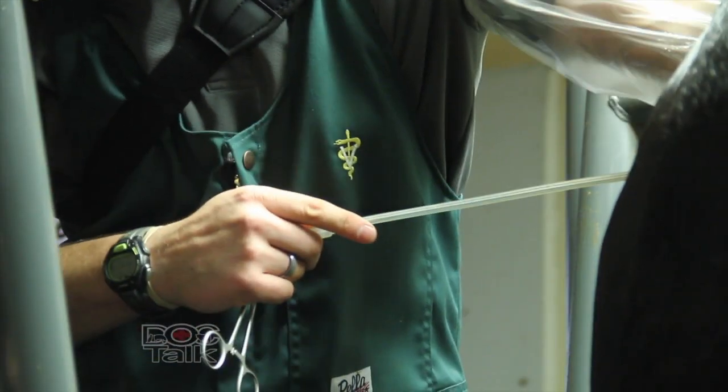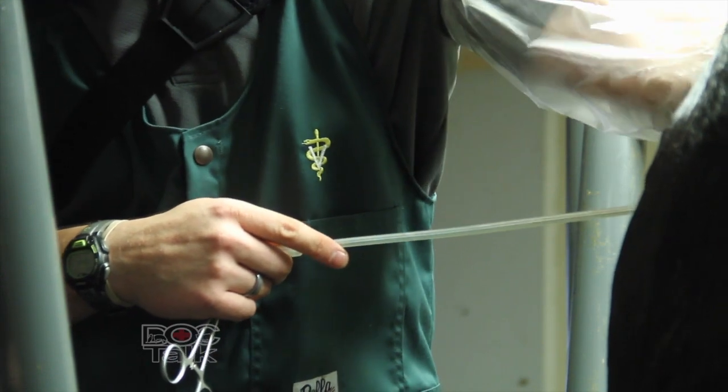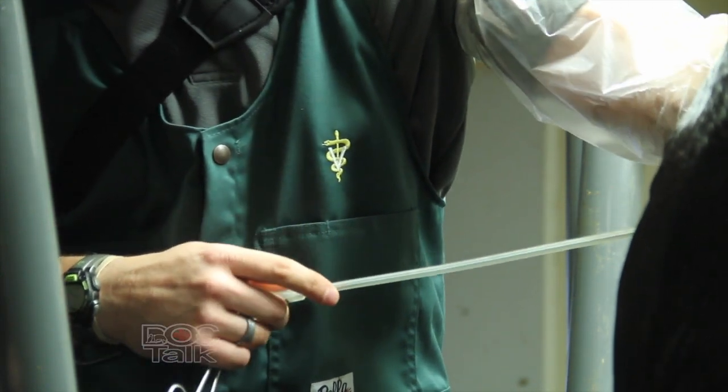At that point, we get a producer that calls us up, says we want to synchronize a set of recipients. We want to make some transfers. So those recipients will go through a normal synchronization like we would do for a timed AI or an AI event. We'll record and check heats on those cows. We'll come out 7 days after they've been in heat. So we've removed those embryos from a 7-day uterus out of the donor, and we're going to put them back into a 7-day uterus in the recipient. So that heat detection, that record keeping is vital for our success and vital for our client's success.